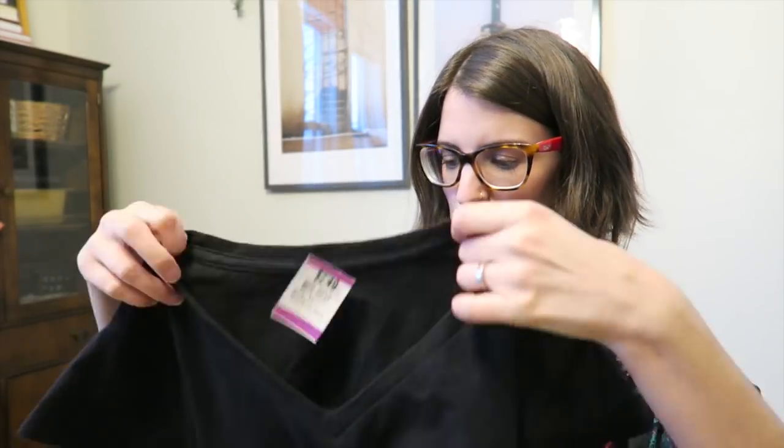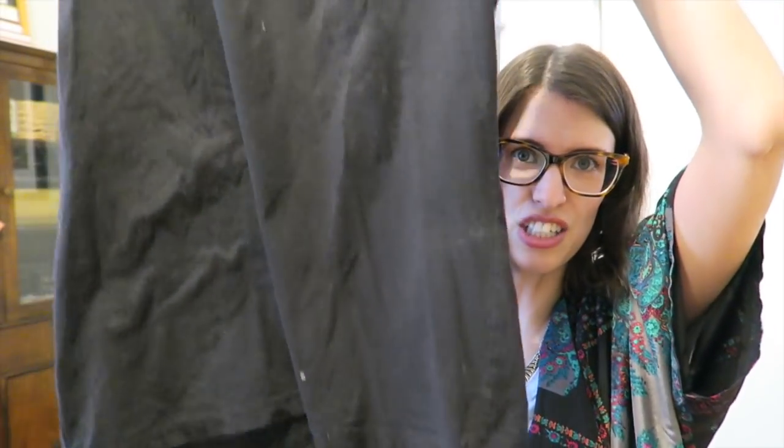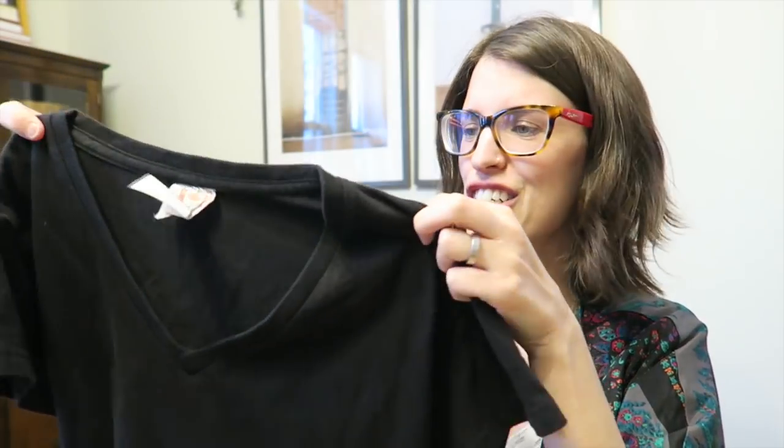Then there are 3 items of clothing. The first is this t-shirt. It was $2.50. Just a plain black V-neck t-shirt that was pretty nice and long, so that's good. I like long t-shirts, and it looks really good on me, so that's that.